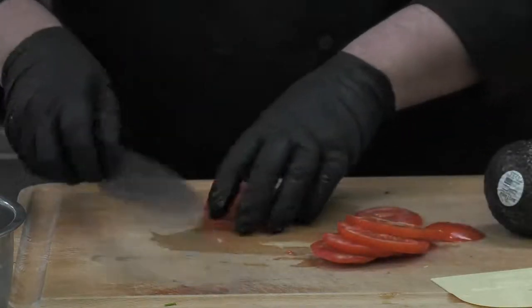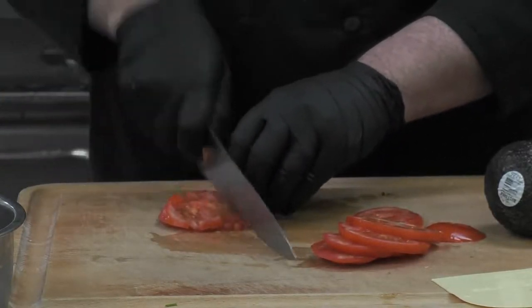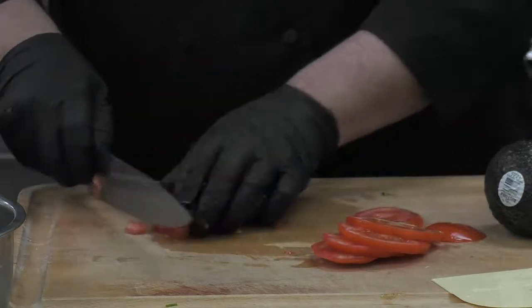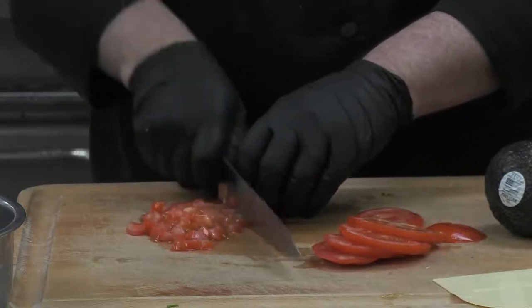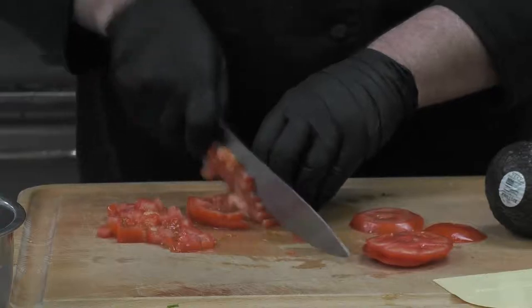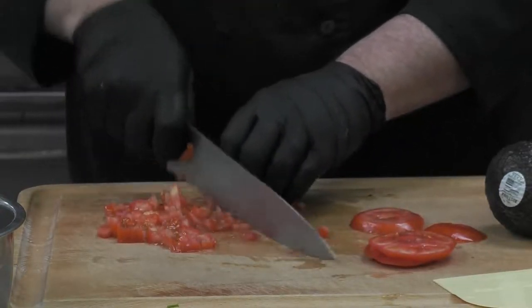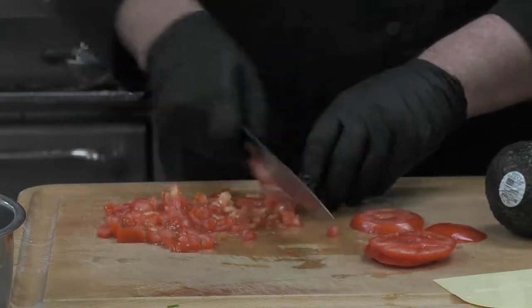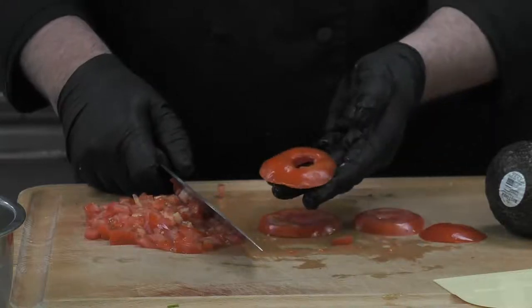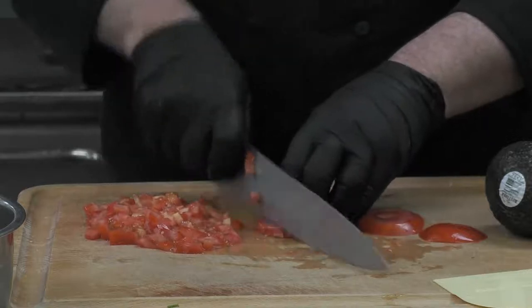Now what I like to do, I love a pico. I love fresh tomatoes in more of a pico de gallo. So I'm going to cut my tomatoes. I cut them in strips. They don't really stay in strips, but I'm going to turn those. And then some of my tomato, I like to cut a lot smaller. I like that mixture of the bigger pieces and the smaller pieces. So we're just going to cut that up. But again, the nice thing, look at this, because we cored that out, we don't have to cut around that. It's just ready to go. So there's no waste.